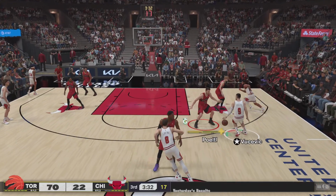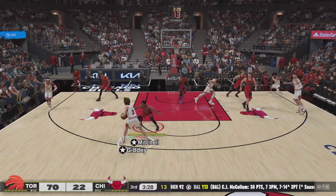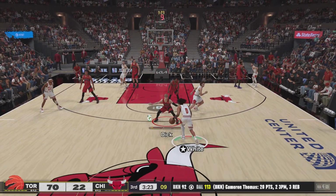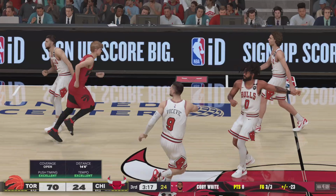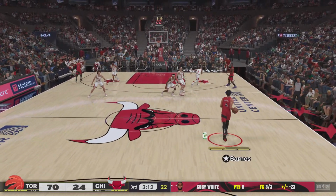Now here's Vucevic. Outside Giddey, pass to Craig. Here's White. Shot clock at 6. Sinks the 15-footer. White's got 5 points now in the quarter. Yeah, it seems like White's got that in-between range figured out.